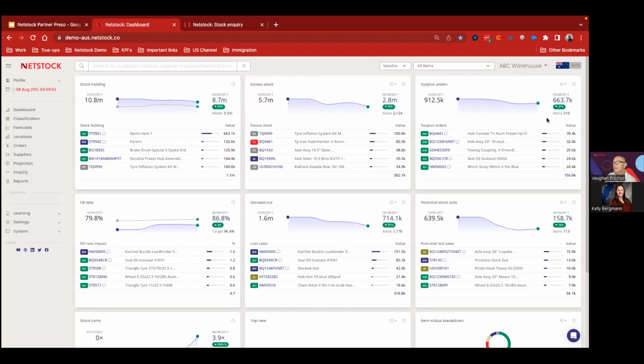Give you a warning to say that there's another $660,000 worth of surplus orders that are going to add to that excess if they land, and can we do something about that to reduce the future excess that's on its way to us, so that we could eventually reduce that excess as well and get closer to that model stock. So always looking into the future to help you. And that's what I was talking about, that proactive exception reporting rather than the reactive post-mortems to see what went wrong.